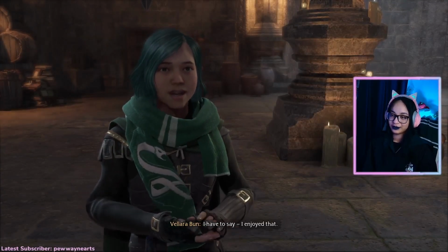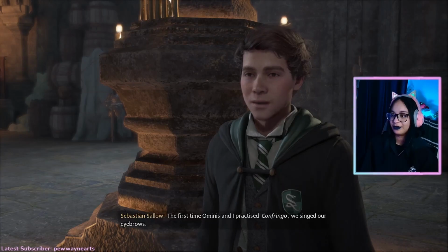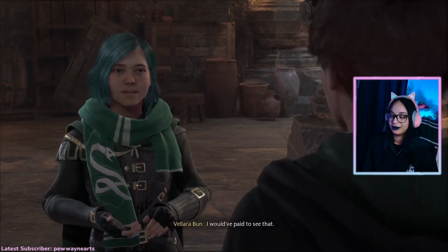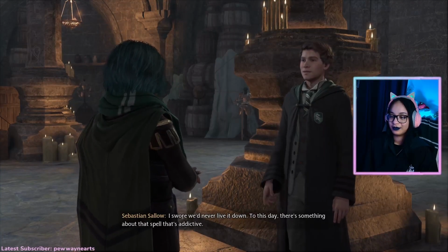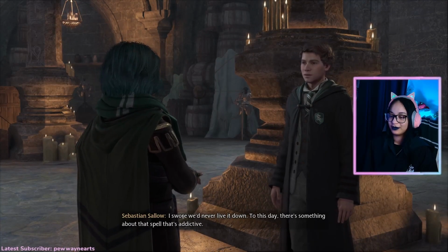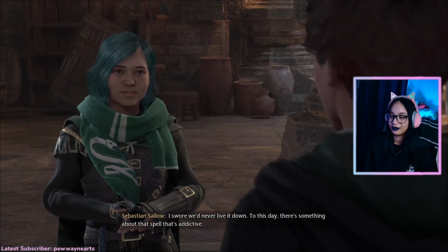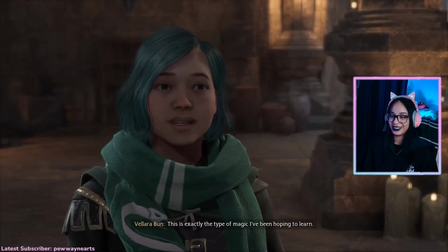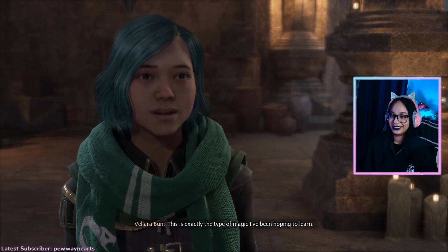I have to say, I enjoyed that. The first time Ominous and I practiced Confringo, we singed our eyebrows. I would have paid to see that. I swore we'd never live it down. To this day, there's something about that spell that's addictive. I'm ready for more spells. This is exactly the type of magic I've been hoping to learn.